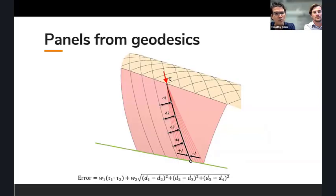Then the next step was to find the cells, right? The topology of the timber grid shell. So the idea to start with, we started at the cylinder again at the top, and in order to find these rhomboids, these diamond-shaped cells, what we did was we used geodesics. Okay, so geodesics here, we're defining them as the shortest distance in curved space. We usually define them by a start and end point, right?